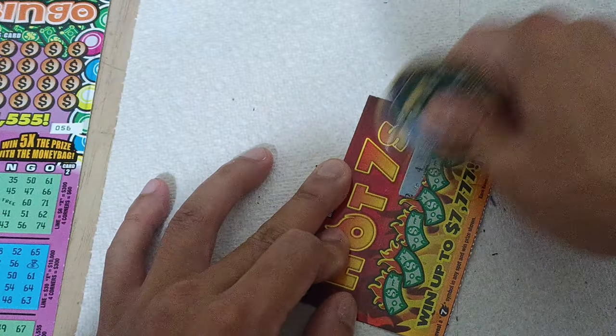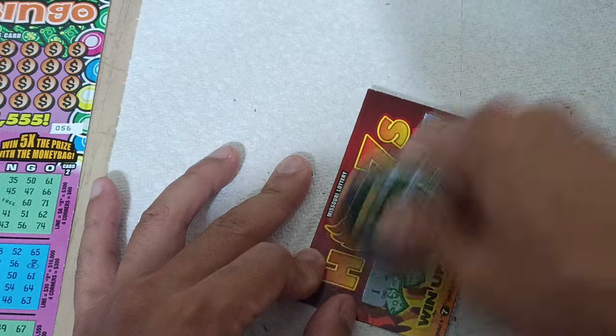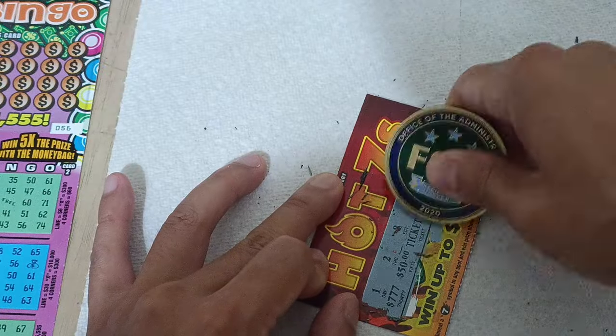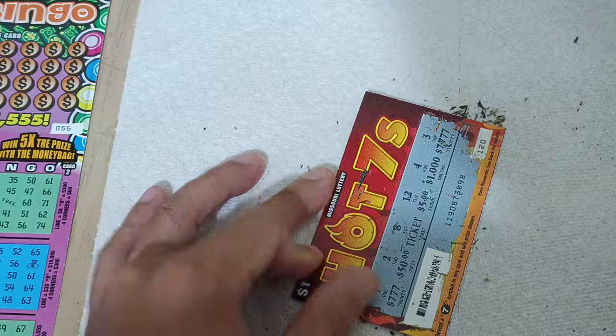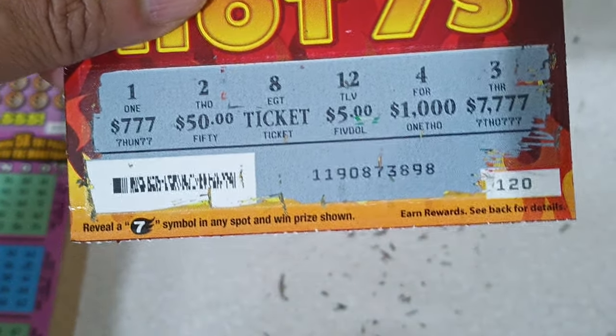And last ticket here. Just scratch it one straight across. So I got 3, 4, 12, 8, 2, and 1. No winner there. Just curious what the prizes were. So that's that. So there you go. That's the barcode and number there.